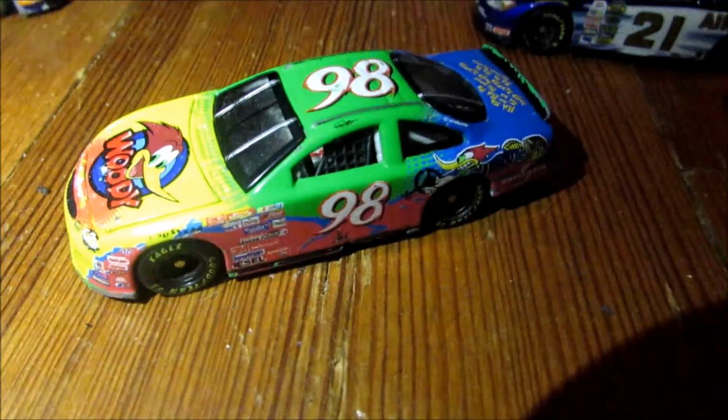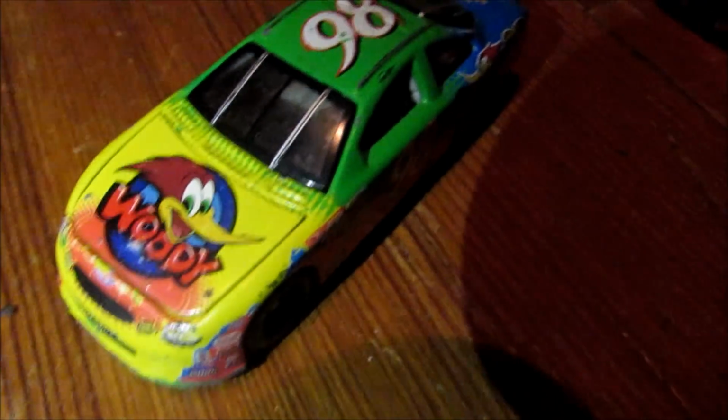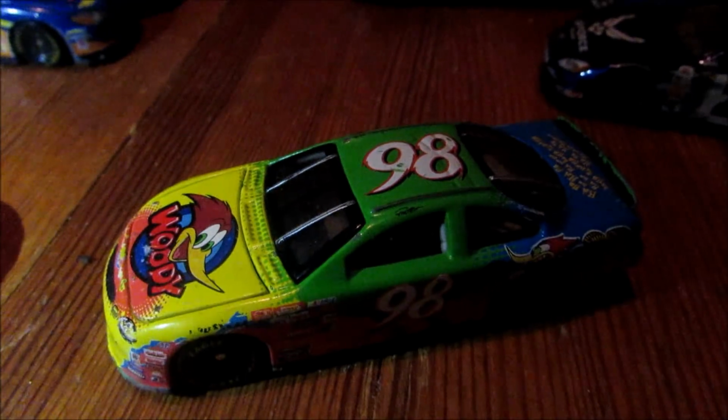So this is a 1999 Rick Mast diecast of Woody the Woodpecker. Very, very nice paint scheme, I'd have to say. I like the colors of it. It's very colorful, but in the right way. They didn't really overdo it. I like how it's just kind of red on the bottom there, where they don't really attempt to make it fade into red. It's a nice little fade from yellow, green to blue. Very nice looking diecast. I really like this one.